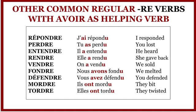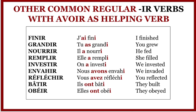D'accord? And again, there are lots. The biggest group of verbs are the ER verbs. The second biggest group of regular verbs are the IR verbs. So let me just give you a little list here. Whoops, that's not the right list, sorry. IR verbs, here we go. So, finir. J'ai fini. See, that's easy. That's just like j'ai mangé, but the ending is different because this is not an ER verb, it's an IR verb. J'ai fini. Tu as grandi. Il a nourri. Elle a rempli. On a investi. Nous avons envahi. Vous avez réfléchi. Ils ont bâti. Elles ont obéi. And you might be thinking, wow, I didn't know all of those verbs, but yeah, I could learn those. Of course you can learn those. They all work the same way.